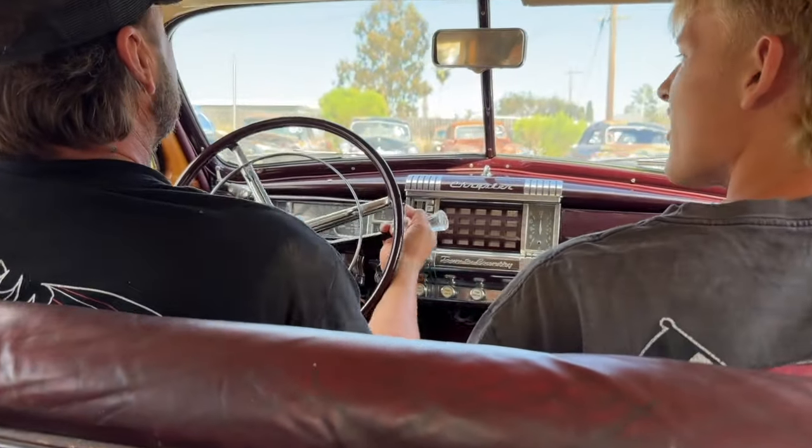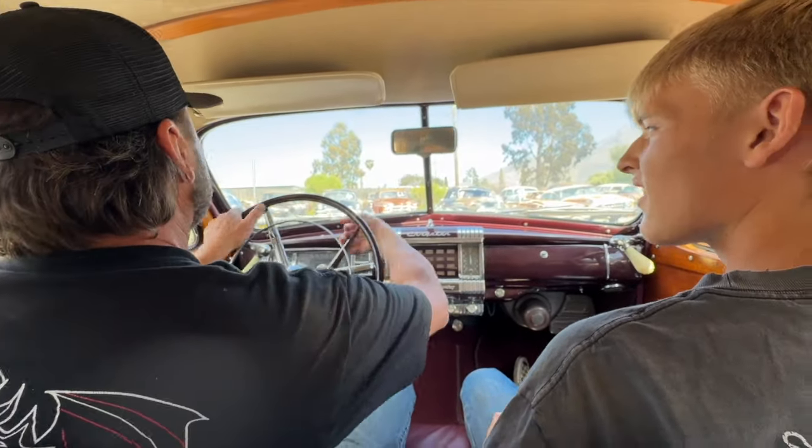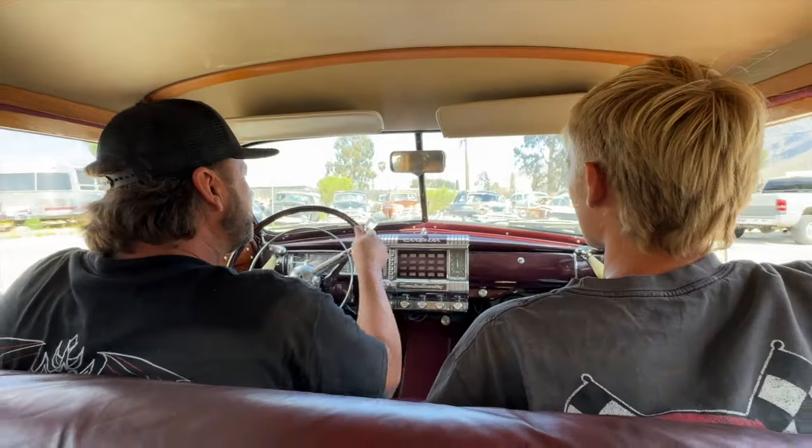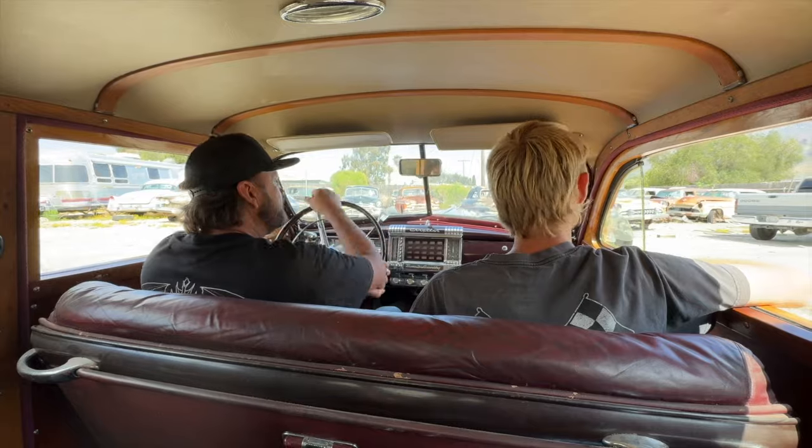Did he ever drive this much? Do you ever remember this leaving here, coming down to our house? Unfortunately, I don't think he did drive it much. To the casino, please. Okay.